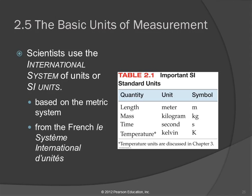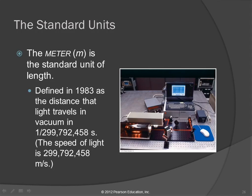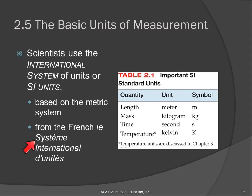So scientists use the International System of Units, or the SI units. It's SI because it's just like in Spanish, the French, pointing with the wrong thing again. The French do their words in different orders. So they say system international instead of international system.